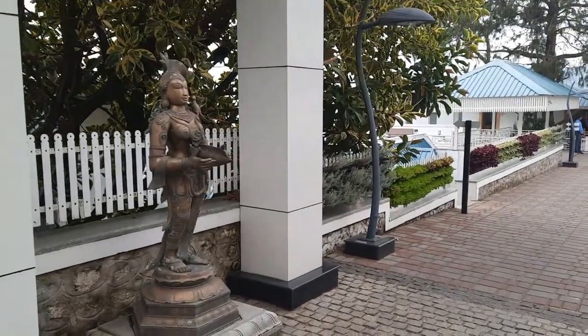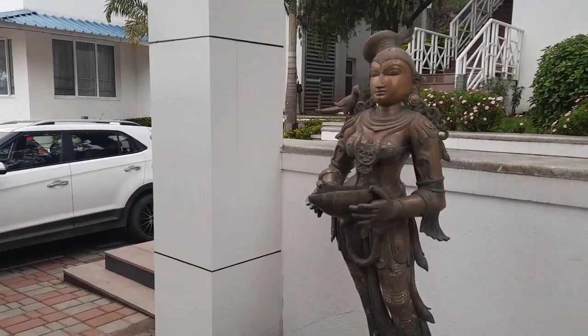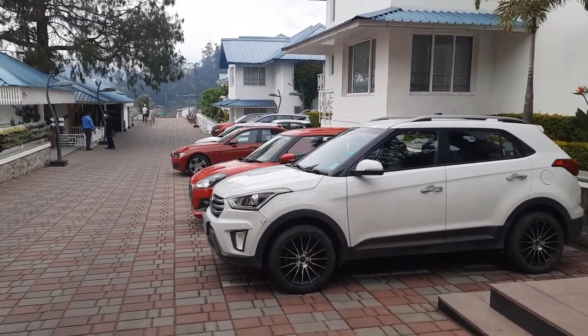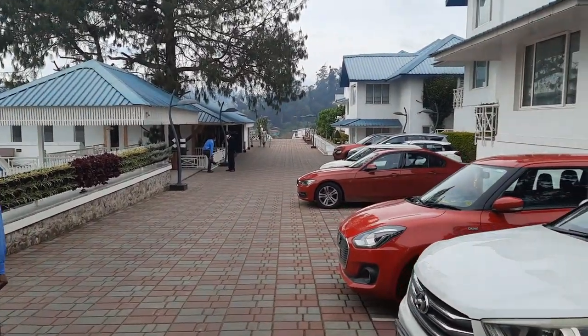Good morning from Kodaikanal. I'm the travel and food doctor, and today I'm at the Poshe Resort. It's a 4-star resort. I'll just guide you through this resort. Huge, magnificent resort. This is the entrance of Poshe Resort. It's a 4-star resort, huge, 2.6 acres worth of land.